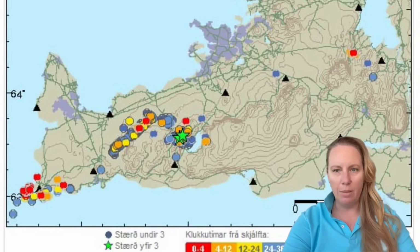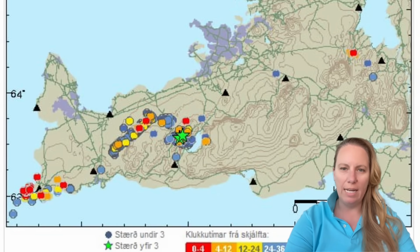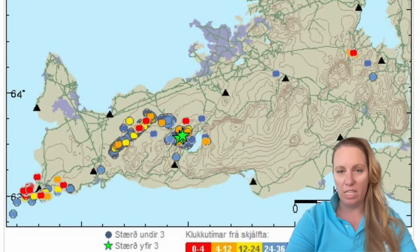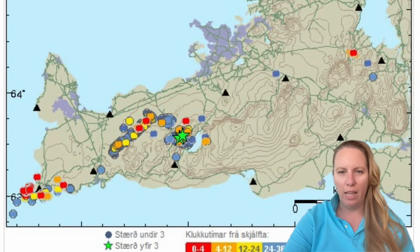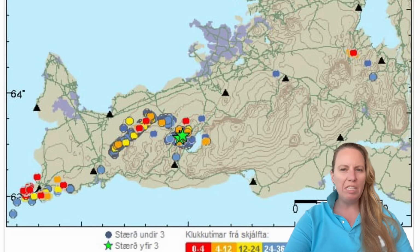There is something strange going on in Iceland, and it's not only on the Reykjanes Peninsula. That is very strange, what's happening with that volcanic system there. It's moving in a very strange curve, like a hook, and it's still rumbling. It looks like it's moving somewhere else.